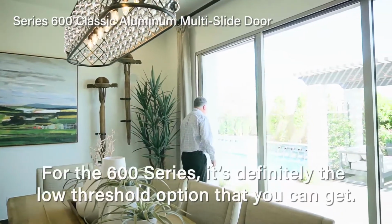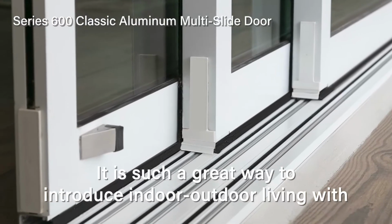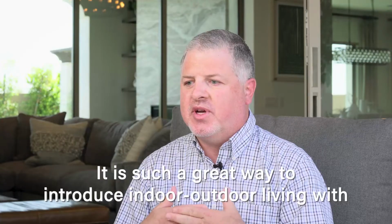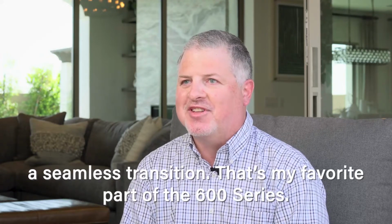For the 600 series, it's definitely the low threshold option that you can get. It is such a great way to introduce indoor-outdoor living with a seamless transition. That's my favorite part of the 600 series.